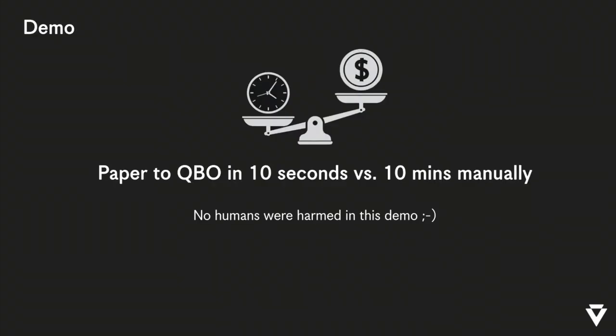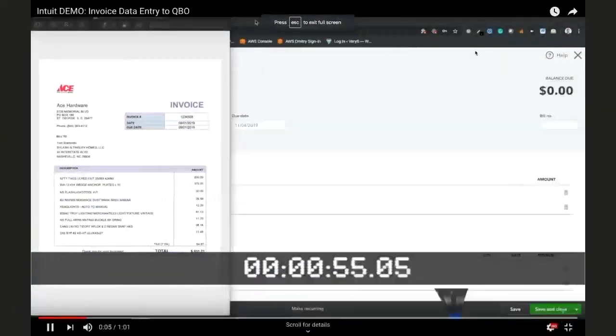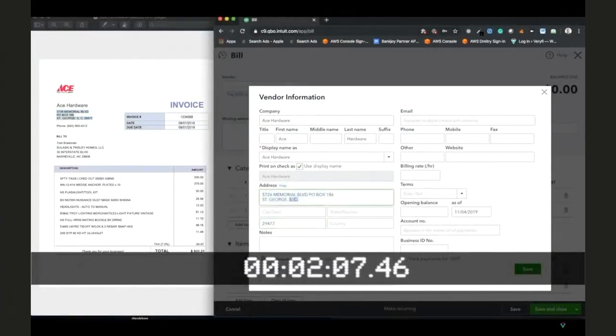Okay, so that's enough of me talking. We're going to do a quick demo, but before we do the demo, we're going to show you a sped up video of Dimitri doing data entry straight into QuickBooks and what that looks like, including line items from, I believe, one of the construction invoices. Do we have music? All right, there's meant to be music behind it as well, but that's sped up. It takes about 10 minutes for Dimitri to do all the data entry.